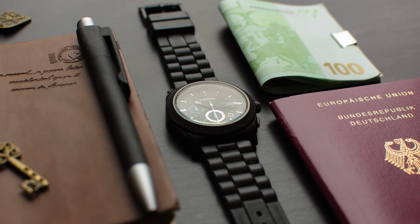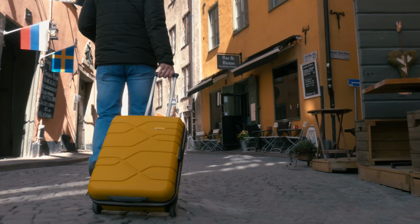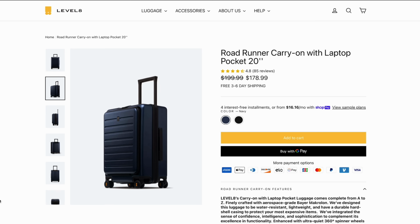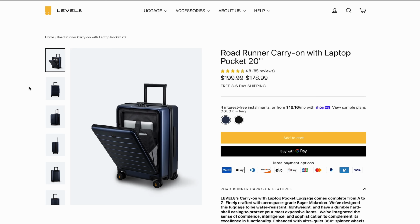I'd also encourage you to think about ease of access for particular items. Many suitcases, especially hard-sided carry-on rollers, don't make it easy to quickly access key items unless you're specifically seeking that feature out in the bag that you purchase. Certain roller bags these days offer a front pocket for your laptop. This is the Roadrunner by Level 8 Cases.